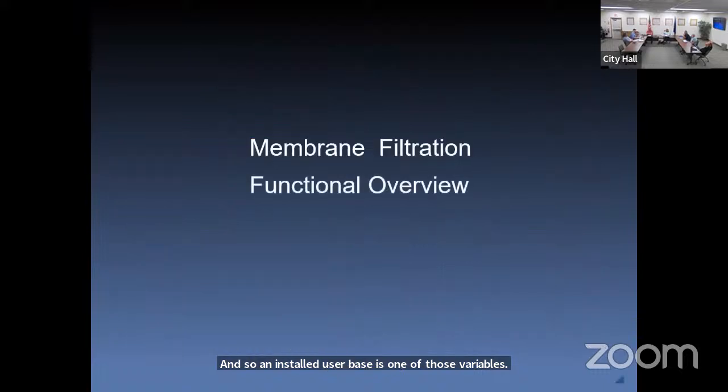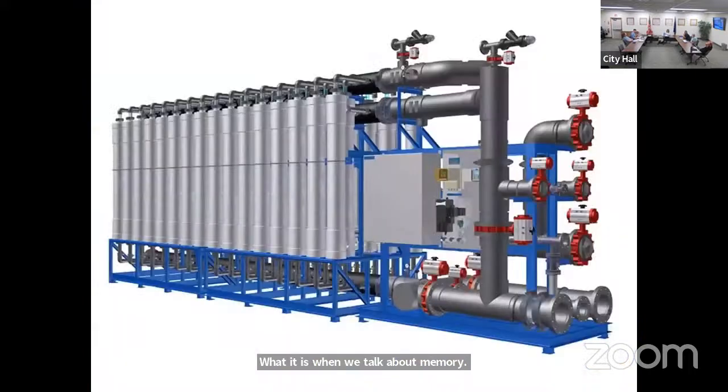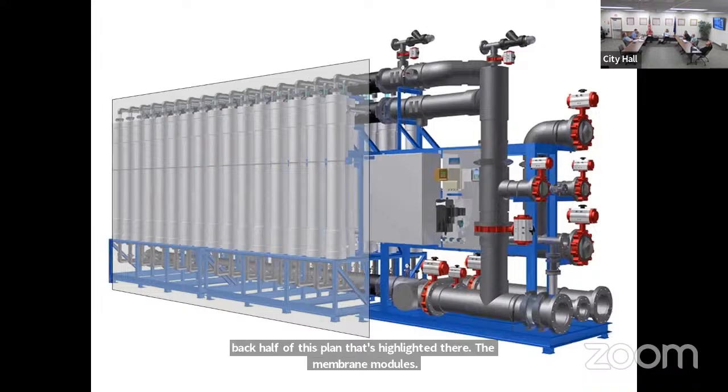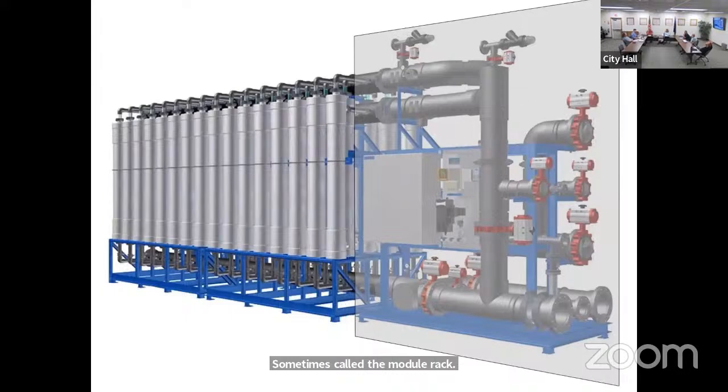I'll take another segue here, talk a little bit about membrane filtration, and give you some background about what it is when we talk about membrane filtration. So again, here's this picture. It's a conventional membrane rack. The blue part is kind of a metal frame. It's skid mounted. Some of it's pre-assembled. The back half of this plant that's highlighted there are the membrane modules, sometimes called the module rack. And the front part of this is the valve rack.